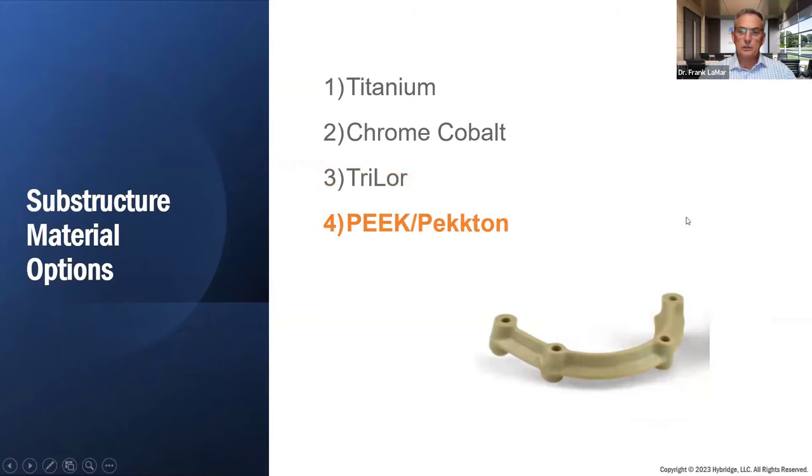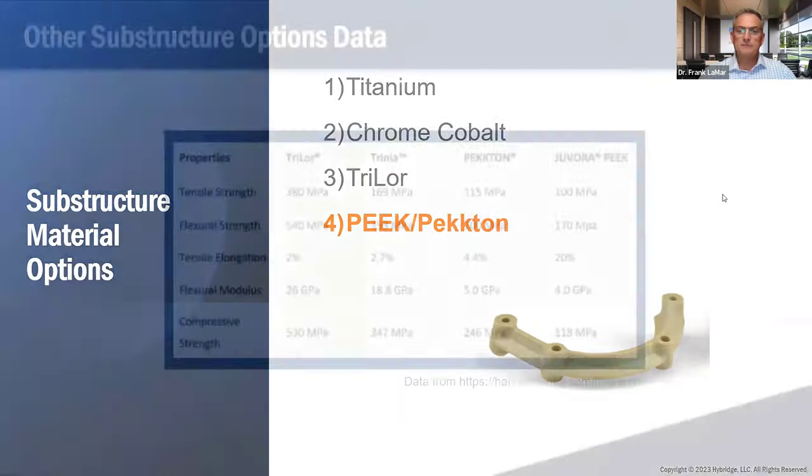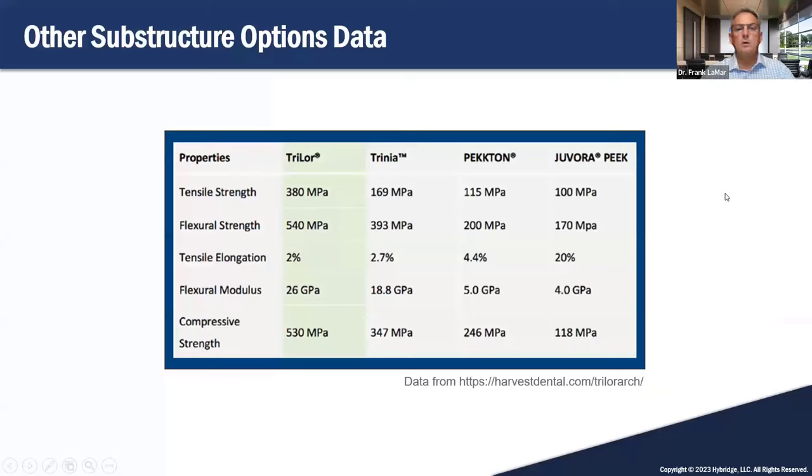So these are really sort of new age materials, perfectly good for other indications, in my opinion. And when you look at Trilor and actually Pectin and Peak, you look at the tensile strength, very, very low. The elongation is very low. And when you have low strength and low elongation, just think brittle.